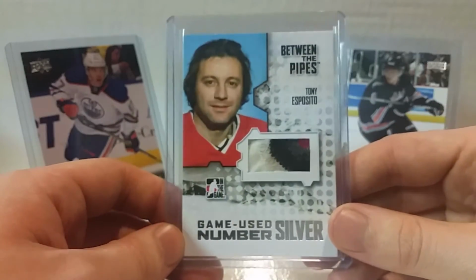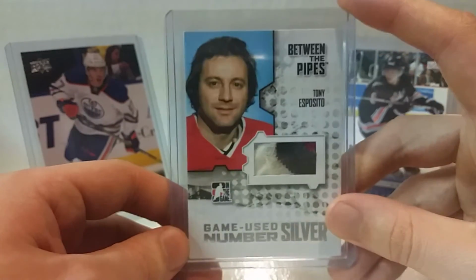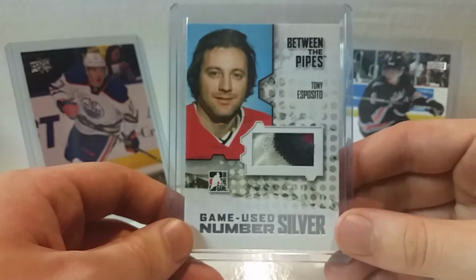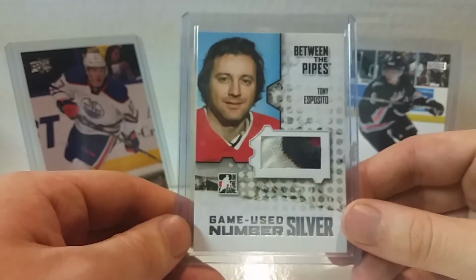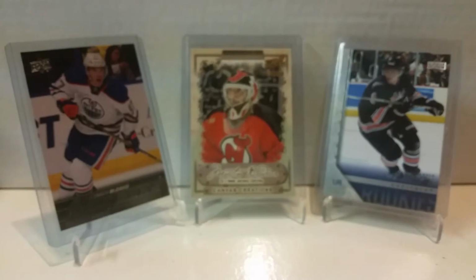I remember, I think it was around Christmas time or some sort of holiday. I was going to my grandmother's after I opened the box, and I remember I took this card with me. I put it in the top loader and everything and took it just because I was so happy with it.